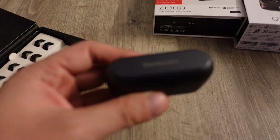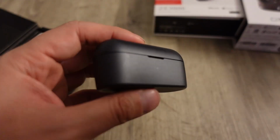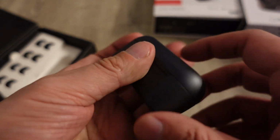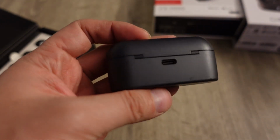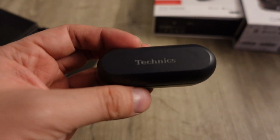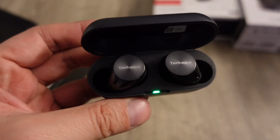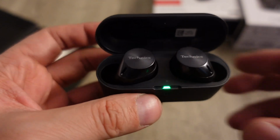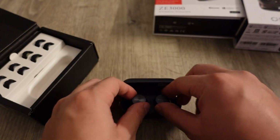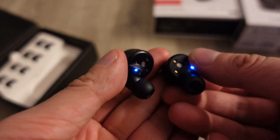So yeah, here's the case. It's very, very simple. Just a small, well, not the smallest case I've ever held, but not too large either. And just very simple here, with one USB-C charging port at the back. And that's it. Nothing fancy, nothing special. And open up, and this is what they look like. So these are the Technics AZ60s. You have one status indicator light right there. Take it out, and yeah, they're ready to pair already.